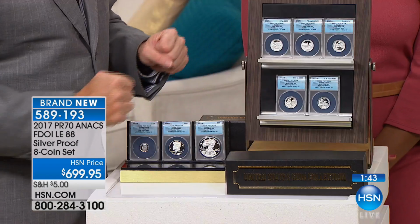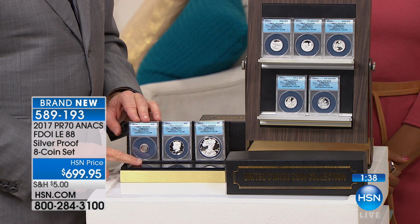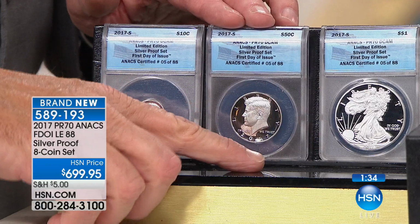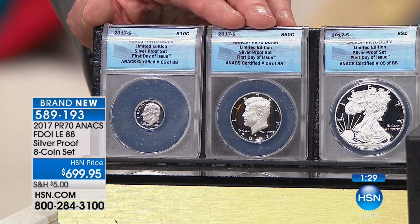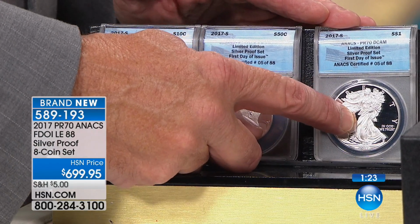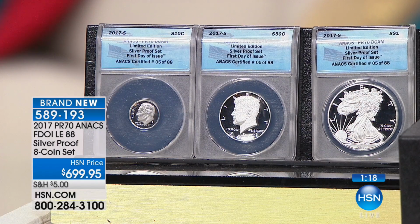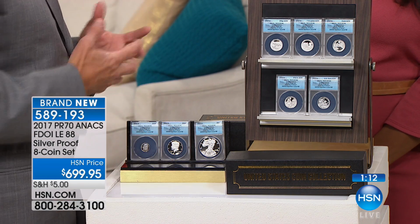So we're going to start with those 5 coins. And then you're going to get the Roosevelt dime that you see right here, which is also silver, also collectible, also very desirable. The Kennedy half is easily a very desirable coin by itself in the silver version. And like I said, this right here is the key coin, $399. We just sold a bunch of those for $399. That makes all of these other 7 coins certified only basically $299.